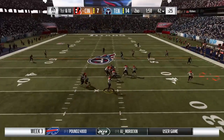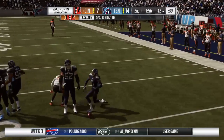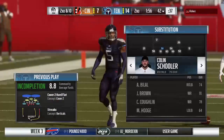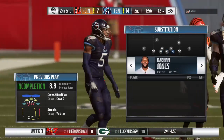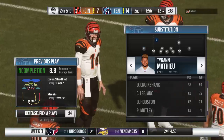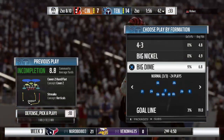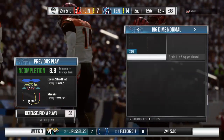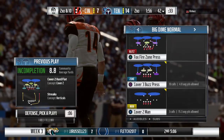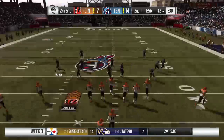On 1st and 10, here's Andy Dalton. And it pops free. The collision there jarred the ball loose and brings up 2nd down. Didn't have a receiver open downfield, and as it turned out, couldn't even find his outlet man because of the coverage. It was way too tight, unable to find anyone open. Ball on the 42 as they come up 2nd and 10.